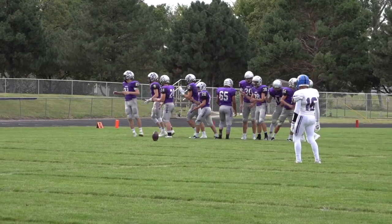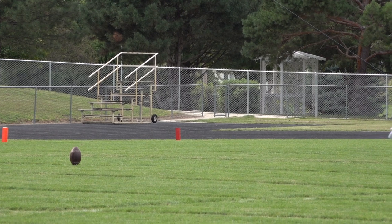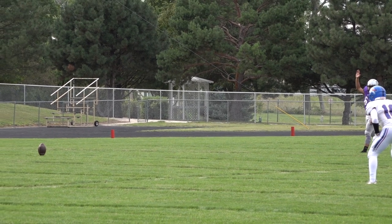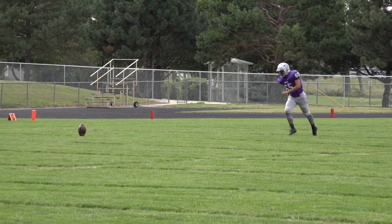And the ball is on the tee. Irvin Hernandez is ready to put it in the air. Back to receive it for the Gibbon Buffaloes, they will stand at their 10-yard line, two men deep. See if they can get something going here with their speedsters.